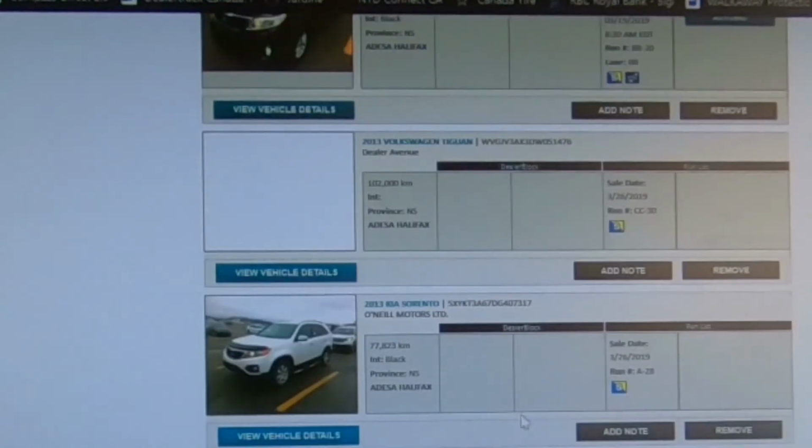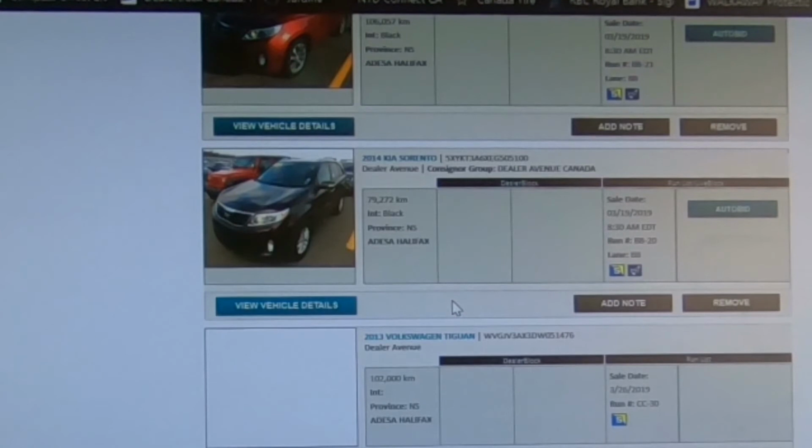So we can search through these 12, and as they come up, these are the 12 likely that we will be bidding on today. Unfortunately, I can't show you very much when it comes to the live auction. I can show you the vehicles going through, but because we have a dealer agreement with ADESA and several other auctions, I'm not at liberty to show you the results of the selling vehicles. Besides, this is my bread and butter.